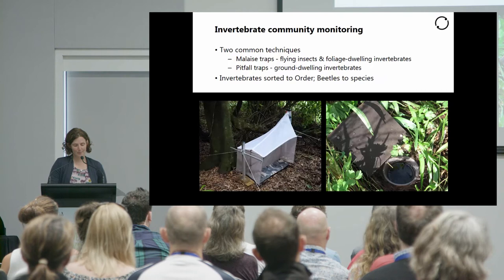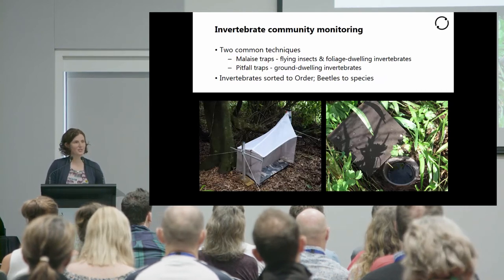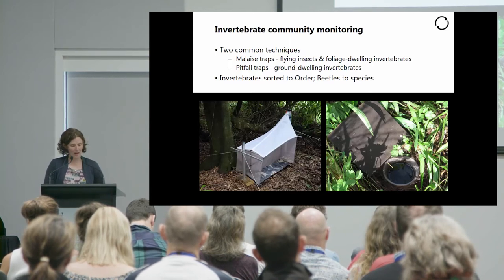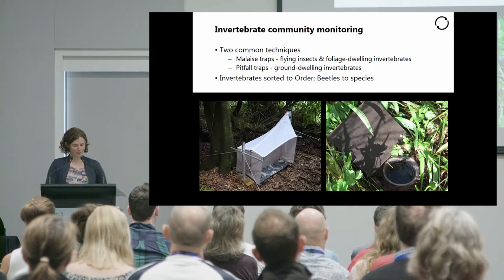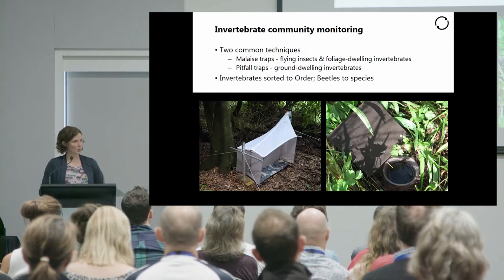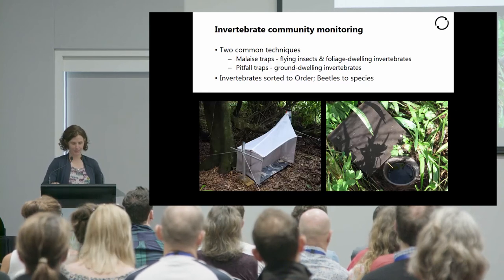We had these traps out for a month over the best time to collect invertebrates, which is basically December to January, so over the Christmas time. And we then collected the samples and we sorted the invertebrates that we collected in those samples to order, and then identified beetles to species.